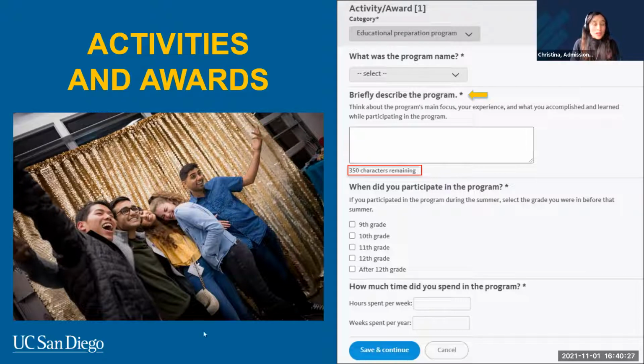So we talked a little bit about getting started on your application. We talked about majors, we talked about the college system, and then we talked a little bit about how to report your academic history. Now we get to that later half of the application when we start talking about activities and awards.